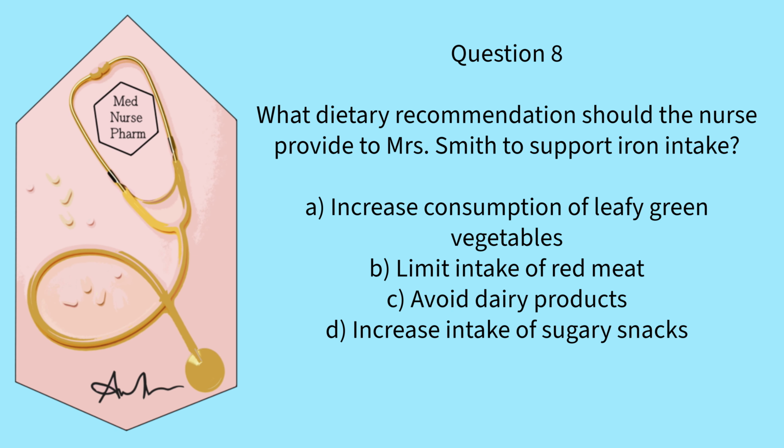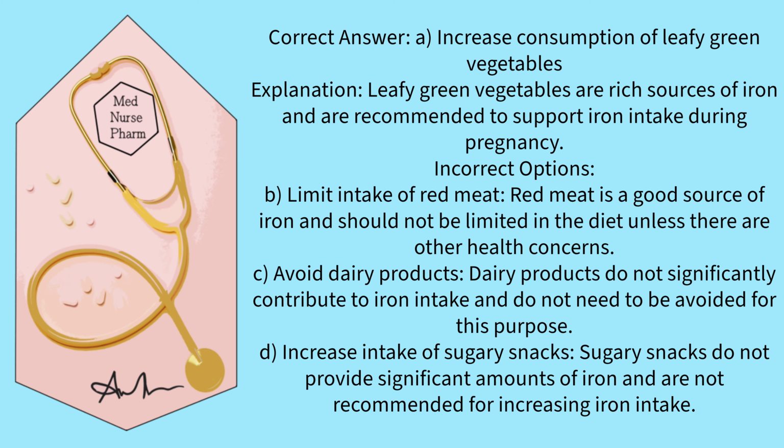Question 8. What dietary recommendation should a nurse provide to Mrs. Smith to support iron intake? A, increase consumption of leafy green vegetables; B, limit intake of red meat; C, avoid dairy products; D, increase intake of sugary snacks. Pause the video and select your answer. If you chose option A, you were correct. Increase consumption of leafy green veggies. Leafy green vegetables are rich sources of iron and are recommended to support iron intake during pregnancy.